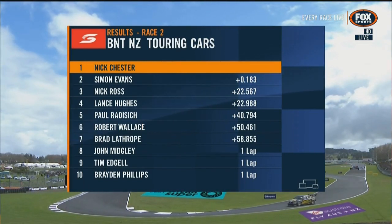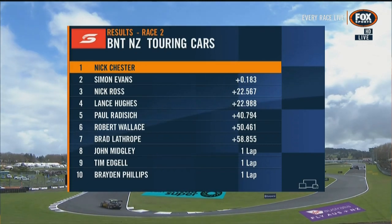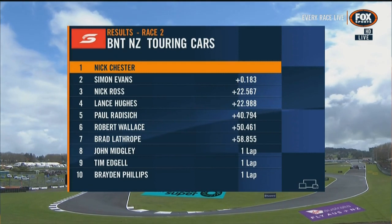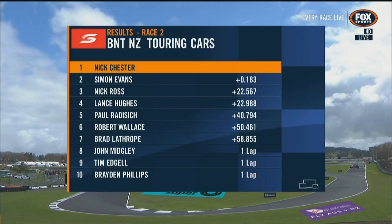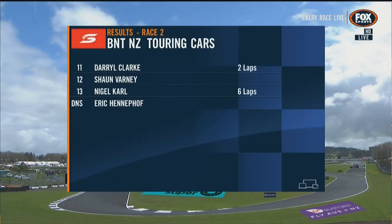Nick Chester the winner by less than 0.2 of a second, back to Simon Evans. Nick Ross in 3rd, Lance Hughes, Paul Radicic cured the issues in that Mustang to finish in 5th. Rob Wallace, Brad Ladthrope, John Midgley, Tim Edgell, and Braden Phillips, the teenager, finishing in 10th place. And back to Darryl Clark.